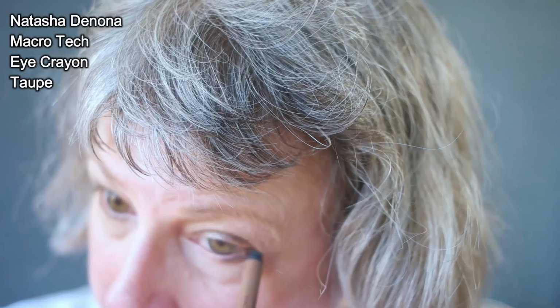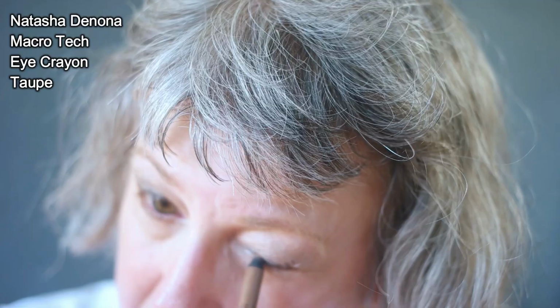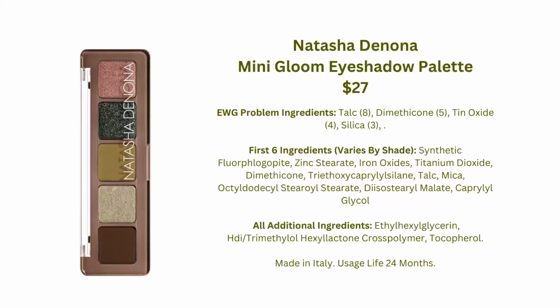And so on one eye, I used this dark brown as an eyeliner, and then on the other eye, I used my new Natasha Denona eyeliner pencil, and this is in a shade that is called Taupe. And I have seen several companies come out with taupe eyeliners recently, and that has made me really happy because I think that taupe is a really good eyeliner color for me, and that if I want a look that is not real dramatic, that provides just enough emphasis for my eyes, but not so much that I look really made up.